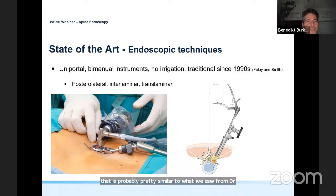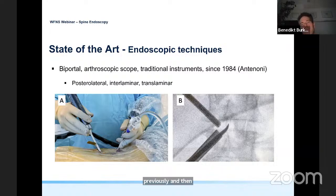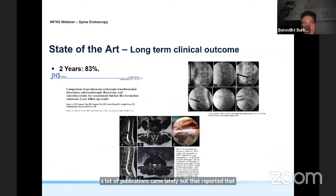Harrison Kim previously. And then lastly, the biportal arthroscopic system that has been first described by Antoni in 1984. And now it got back on the market, or it's popularized, and a lot of publications came out lately that reported that this technique is as safe as the microsurgical technique too.